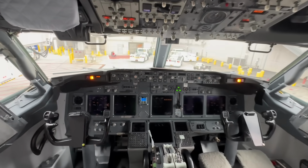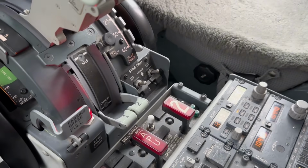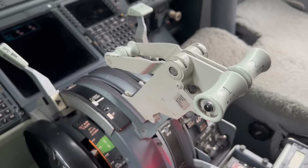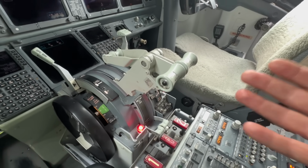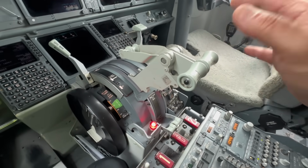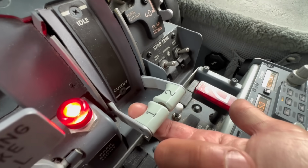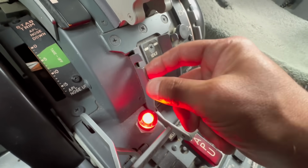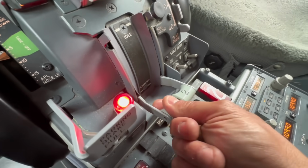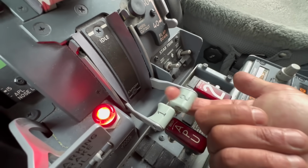All right, let's go. Since we're here, guys, everybody's talking about those fuel switches. I want to show you what the older classic fuel switches look like on the 737 NGs and even older models, like this. Lift and pull up and it goes into a detent here. Lift, pull down. There's also a detent down there. So yeah, very simple.